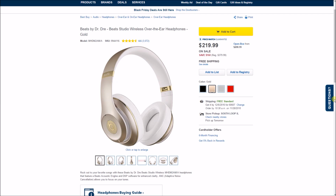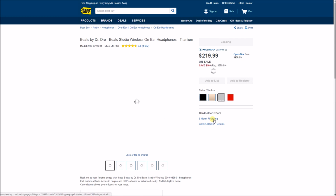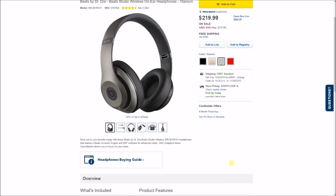The next pair of headphones on the list is going to be the Beats by Dre Studio wireless headphones. They come in multiple colors, gold, titanium, as well as red and black here. These are $160 off. These usually retail for $379, and today you can get them for $219.99 for this Cyber Monday deal. This is really a solid deal here.